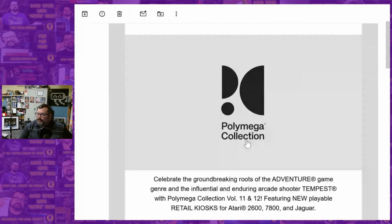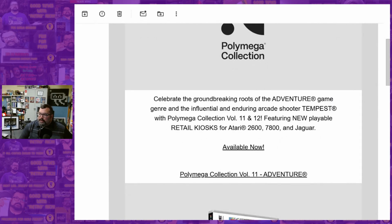It's Polymega Collection. Says celebrate the groundbreaking roots of the adventure game genre and the influential and enduring arcade shooter Tempest with Polymega Collection Volume 11 and 12. That's right, we got some new Atari collections featuring new playable retail kiosks for Atari 2600, 7800, and what was that? Jaguar. That's right. Jaguar availability for the Polymega Collection and the Polymega being able to emulate said things is here. That's pretty awesome. So let's check it out.